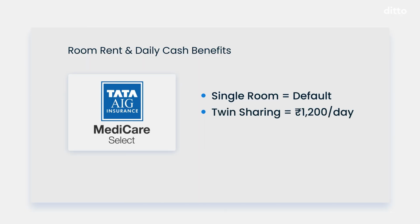But wait, if you opt for a twin sharing or multi-sharing hospital room instead of a single private room, which is the default entitlement, Tata AIG will give you daily cash payouts. That is rupees 1200 per day for twin sharing and 1500 rupees per day for multi-sharing, over and above your hospital bill. You will also get rewarded for staying healthy.